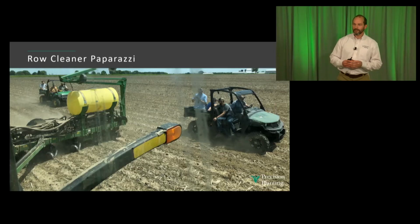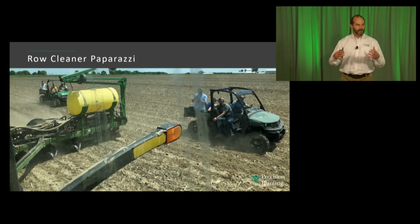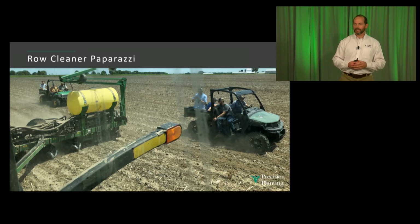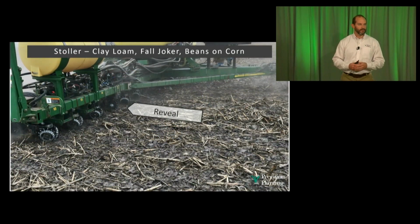When we're in the field, it's not just me out there evaluating opportunities. Quite often we have a whole group of R&D guys, like in this picture. We're almost like a paparazzi filming the new product and helping each other talk through the opportunities to improve it and make it even better. So as we talk through what we saw in the field this year, we're going to go through 3 different field scenarios where I evaluated Reveal.